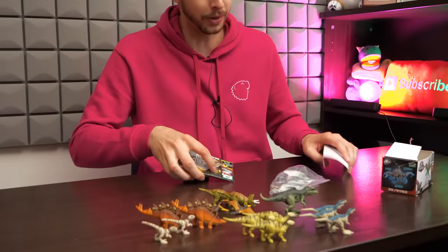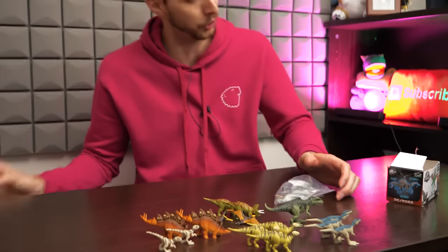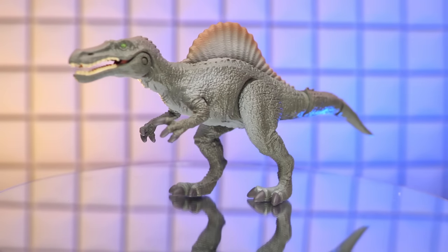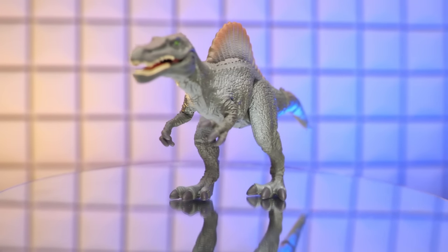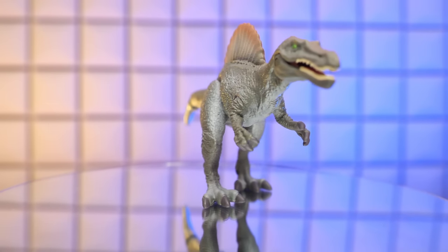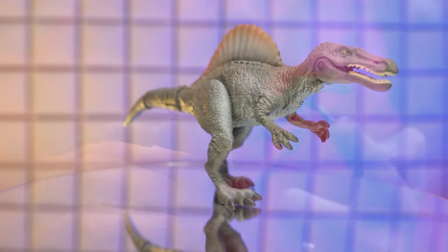Oh, he's in a big bag. So yeah, on the box it says you can move its tail, you can move its head, move everything. Ooh, actually, that's not that bad. So the feet don't have any articulation, but the tail has two ball joints. There is a bit for the head and the jaw there.